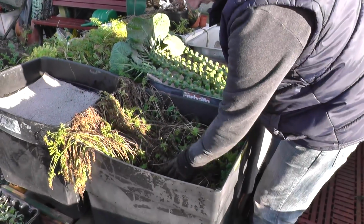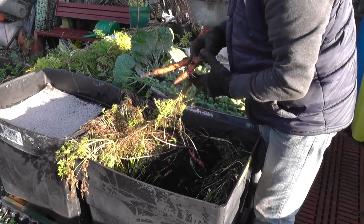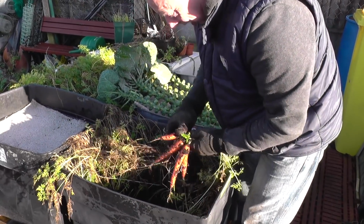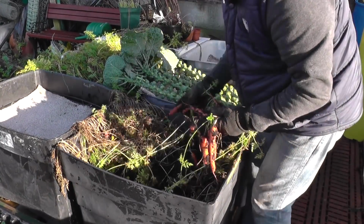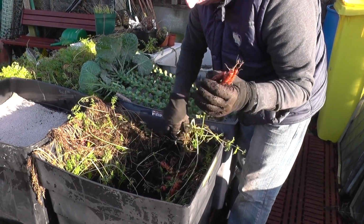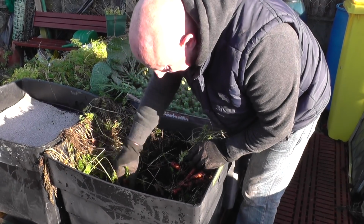The final bit of veg we need to get is some carrots. These are just the straggle ends now, what's left of the Swede Candle, so we'll have a ferret around and see what we've got in here. These are the long and thin ones. So these tubs, lifted off the ground, really do work, as there's no sign at all of carrot fly in them.